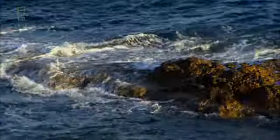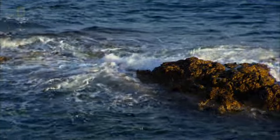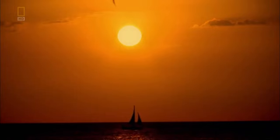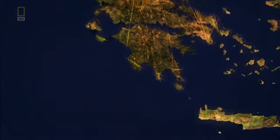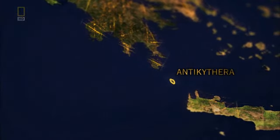Only one of these devices exists, and it was found completely by accident. 110 years ago, Greek sponge divers anchor near a small barren island in the Aegean Sea, Antikythera. One man puts on his diving helmet and drops down. He soon surfaces, horror-stricken and ranting, apparently terrified, gabbling about a pile of dead, naked women that he'd seen on the seabed.